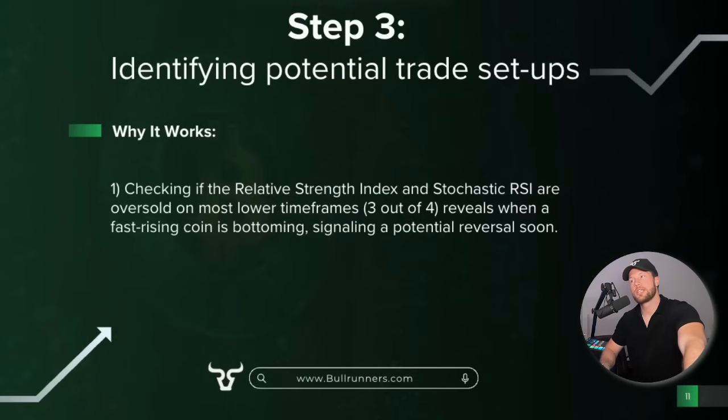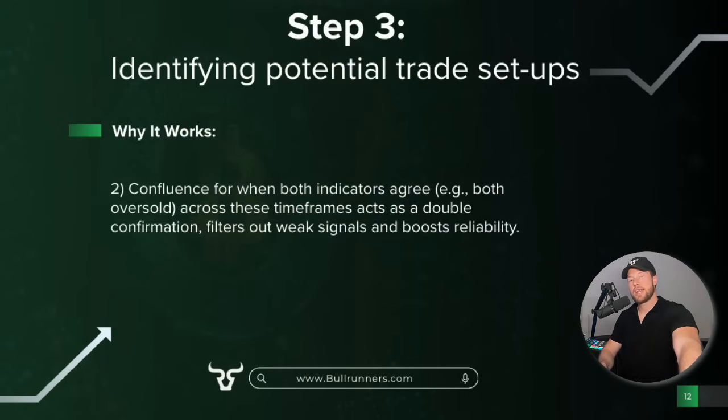But the reason why we do this is because when you check the relative strength index and the stochastic RSI, if they're oversold on most of the lower time frames, it's going to reveal when a fast rising coin is bottoming, signaling a potential reversal soon. Because if you're not getting the majority of these indicators telling you the same story, then we're not at the bottom. So this is how you become a sniper with your entry points.